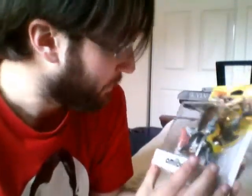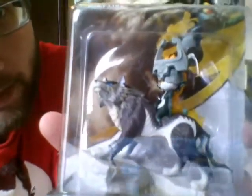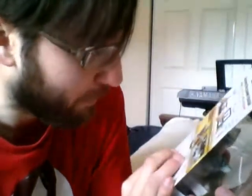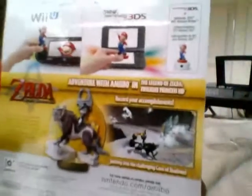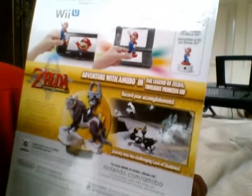Yeah, this is really nice. Look at that. The art up there. And I'm sure Wolf Link is a favorite of many Nintendo fans. Well, I don't know why I'm trying to show you him right there without opening the box. Let's see. It's the typical back. Close-ups here. It says, Adventure with Amiibo in The Legend of Zelda Twilight Princess HD.